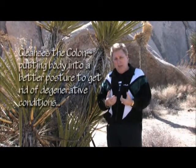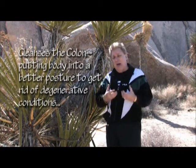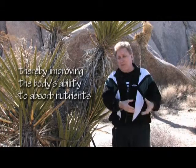So by not reabsorbing the intestinal cholesterol, the product works great on being able to reduce cholesterol in the body as well. We know, and it's often been said, that life and death begin in the colon. So simply put, this product, by being able to cleanse the colon and get rid of all that crud that builds up over a period of time, now puts the body in a better posture to get rid of any degenerative or chronic conditions. Number two, it puts the body in a better posture so it can absorb nutrients that the cells need.